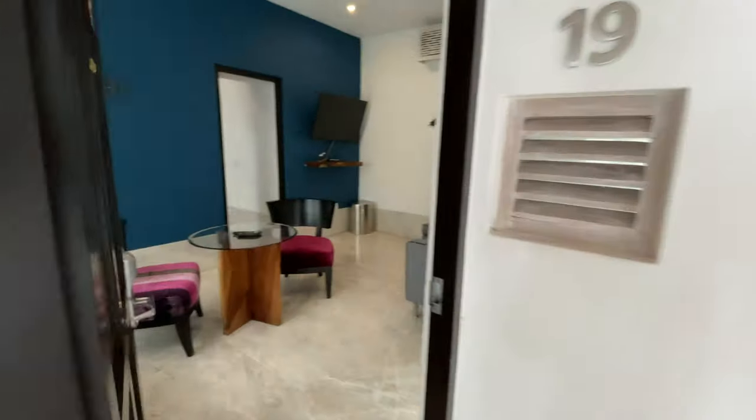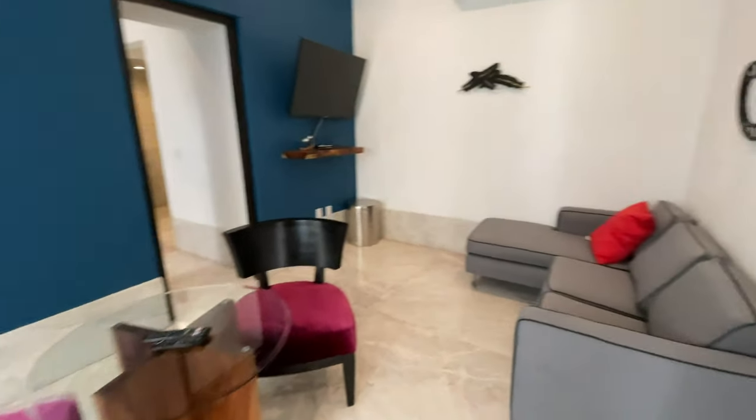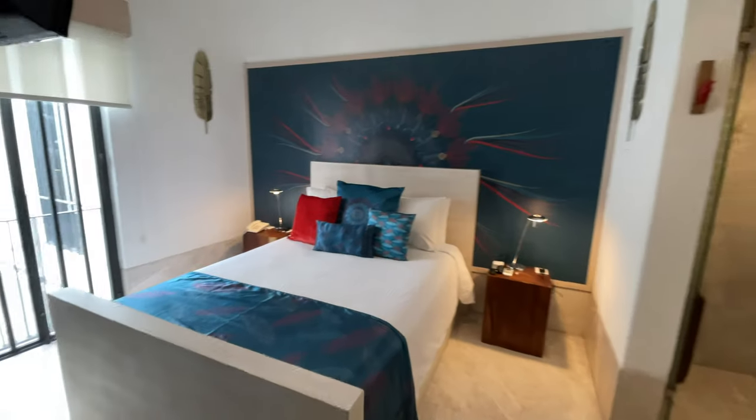Anyway, let's just show you guys around the accommodation that we stayed at. This was about $65 to $70 per night. We got two rooms here. You could see it's really a nice boutique hotel. I got it on hotels.com.